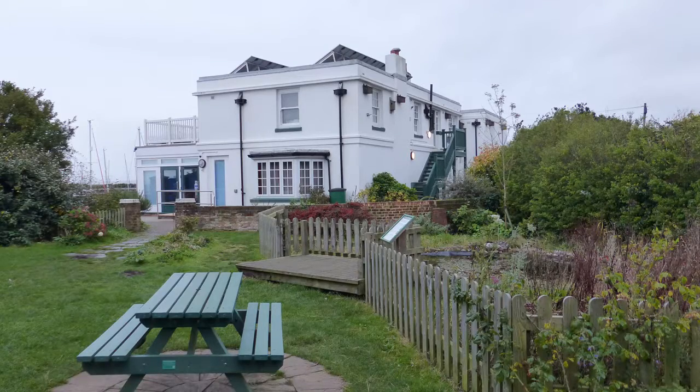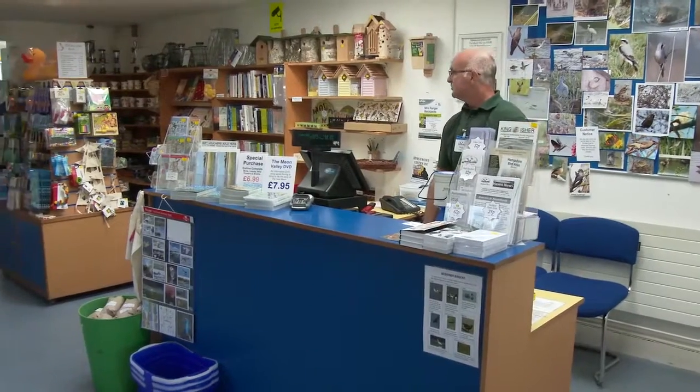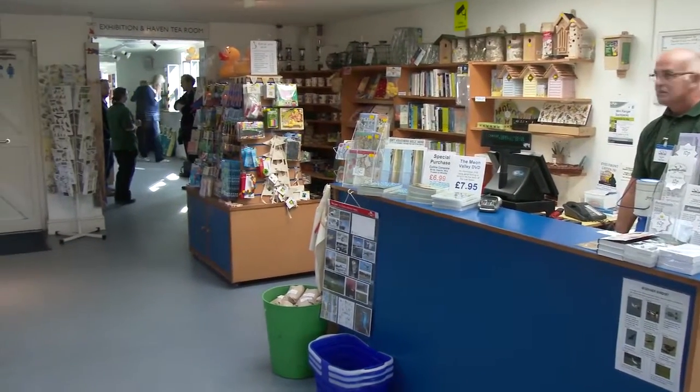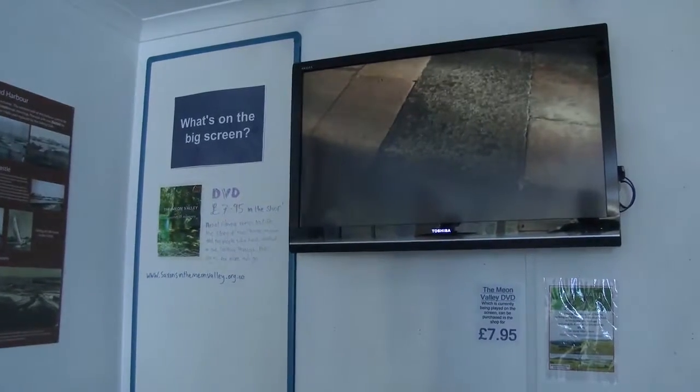If you're going for a walk in the local area, there's information in the visitor centre, so you can go and find out all about the local area and enjoy the countryside beyond the reserve.